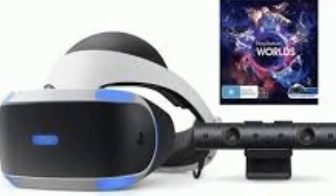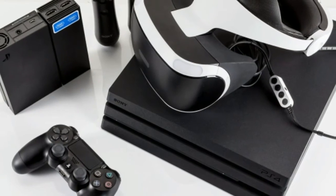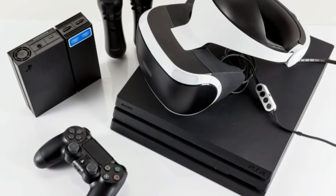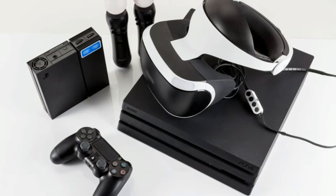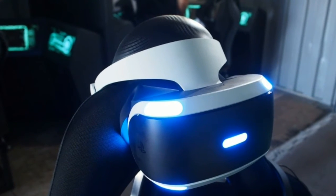For games that require you to turn around, Sony stuck 2 more blue lights on the back of the strip, bringing the total number of trackable lights to 9. All said, it's a pretty elegant and accurate head tracking solution.